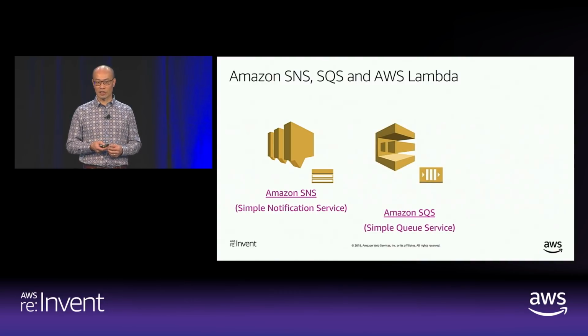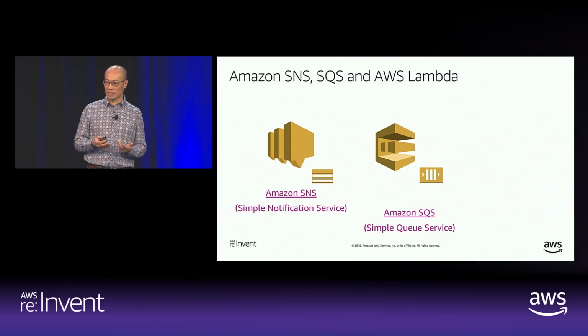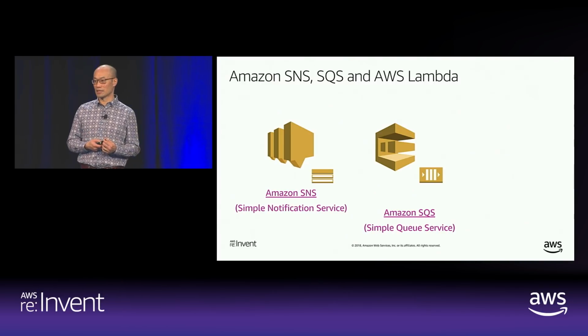And then SQS is a queuing service. A lot of our customers use that to build decoupled and scalable services, basically decoupling microservices and applications. The property with both of these services is that they're both very simple to use. They're highly reliable and durable. For instance, every message that gets put into SNS or SQS is replicated and held across multiple geographically separated availability zones, so it's highly durable and available.